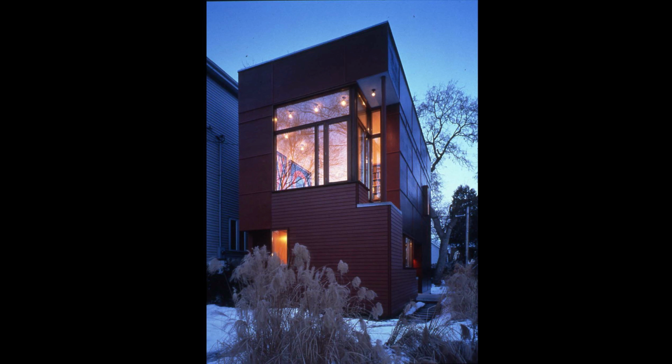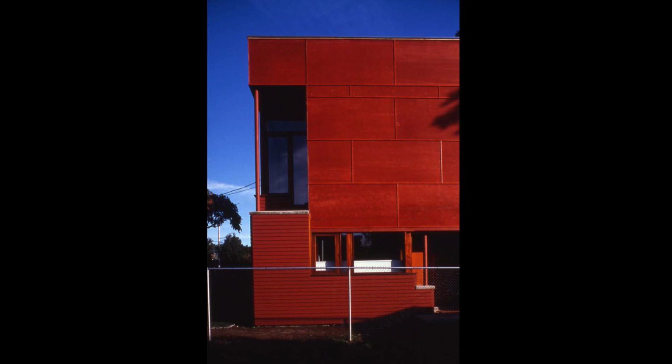It was a plywood box. It was built for $100,000 in 1995. It was using marine plywood as well as horizontal wood siding, and it was 1,100 square feet. And it was kind of amazing. This project has been published everywhere, and it was really something we never expected. It was an urban infill project, low budget, and at the time this was not really the right thing to do.